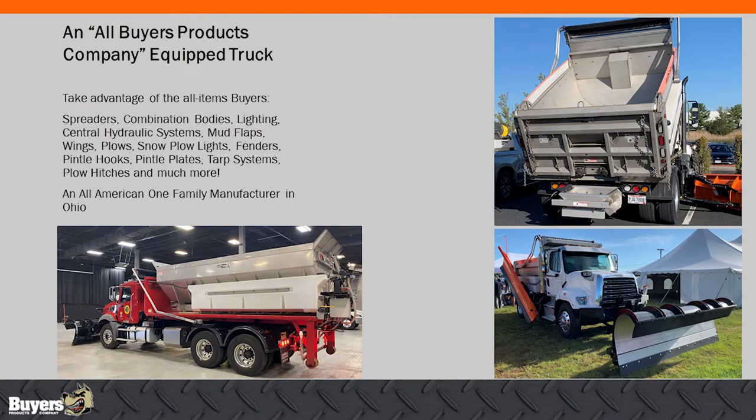So with Byers, we offer pretty much everything you see except for that hook lift. So for example, all this stuff on this Freightliner is ours, except for that little flatbed. But on that combination body, the lighting, the tarp system, all of that is ours, the poly fenders, the pintle hooks. So again, we're accomplishing and growing.